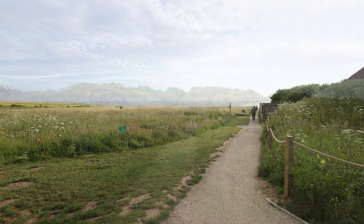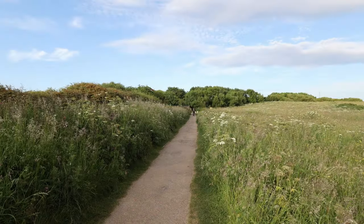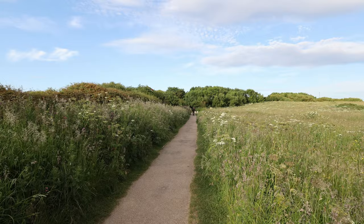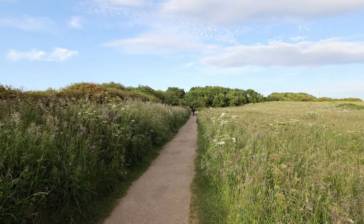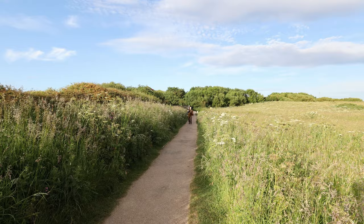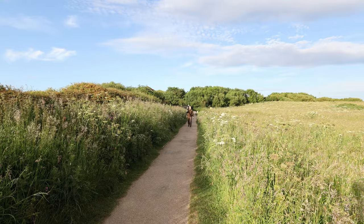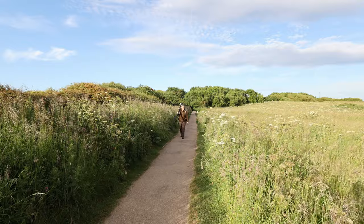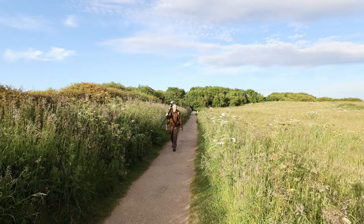I'm really looking forward to getting down to the cliffs this morning. It's been a long time coming. It's only been 6 weeks, but it feels a lot longer. And we've got nice weather to start with anyway, so I'm hoping for a cracking day.